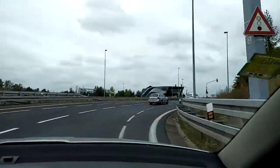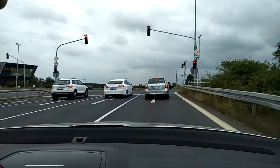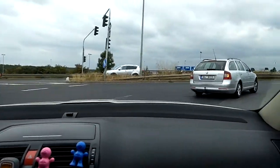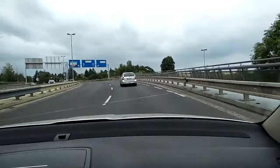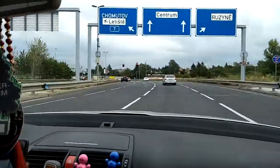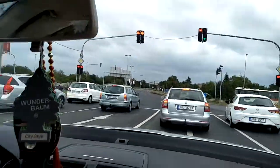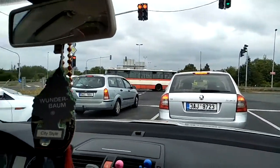So here, some signboards have English, most signboards, so it's easy to follow, fortunately. The museum shop looks very white, clean, nice. It's summer today, hot weather.